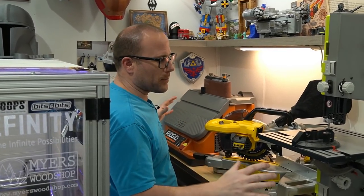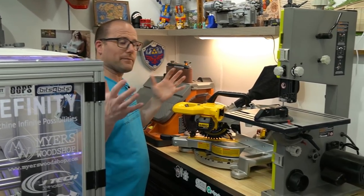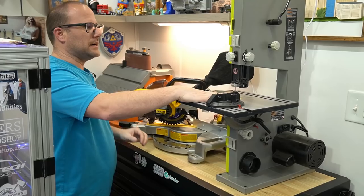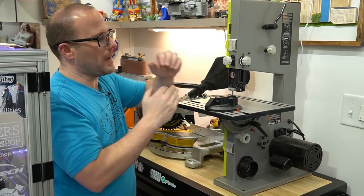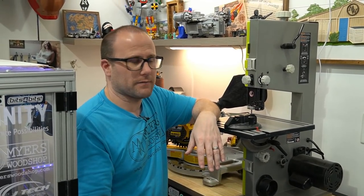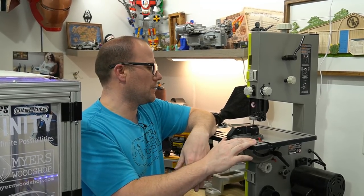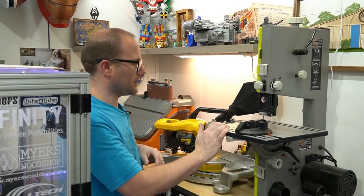I used to keep my 3D printers right here. I only had three at any one time because I didn't have the room for it. But now you can see that I have a tiny bandsaw, and this one is used for curves. So if you have the room, have one bandsaw for straight cuts so you don't have to change out the blade every time, and one bandsaw for curved cuts. And that's what I did with this. The Ryobi is okay. It's not great, but it does the job.